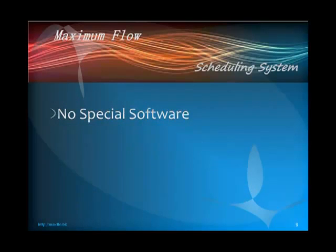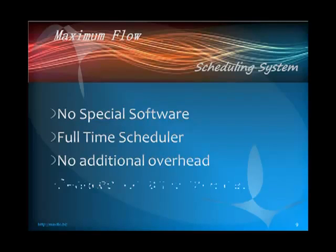Typically, there's no special software or additional expenditure required to run the system. We can use Excel or anything else. It does require a full-time scheduler, however. Now, this person is usually moved from another position and should not increase overall overhead. In fact, what happens is the implementation results in a reduction of costs related to poor process management, typically in the form of reduced overtime spending, premium freight, and wasted effort.